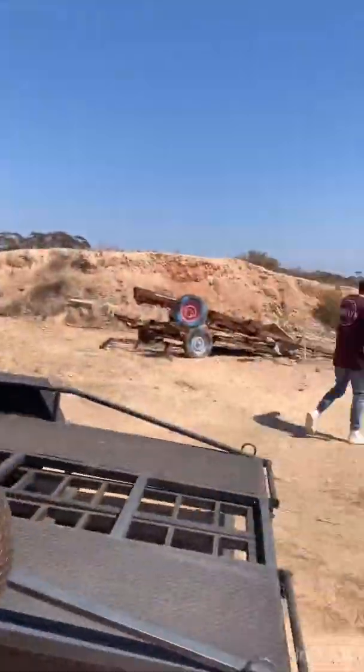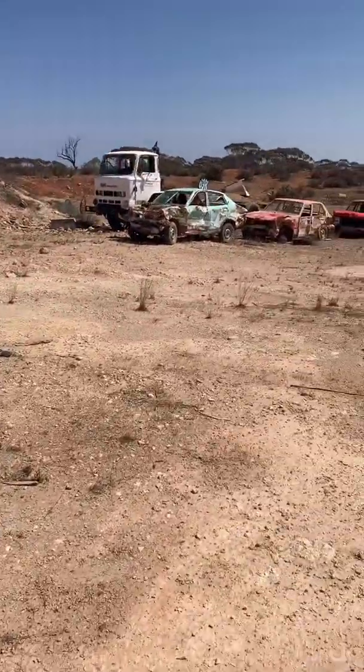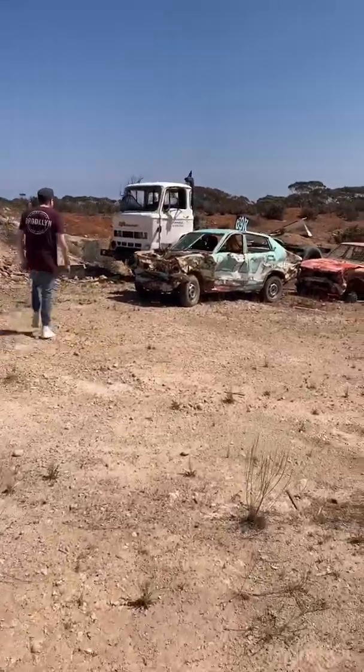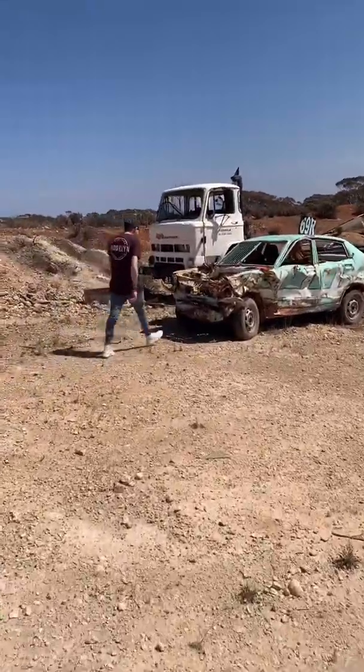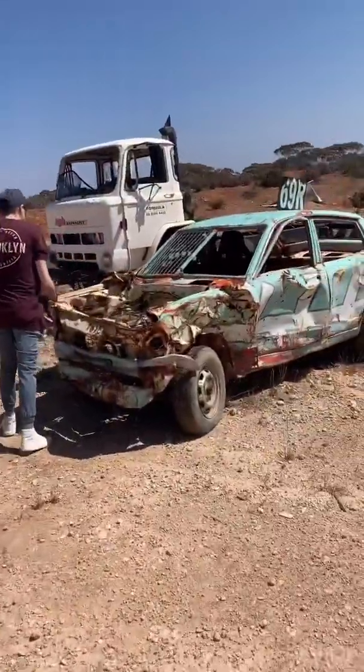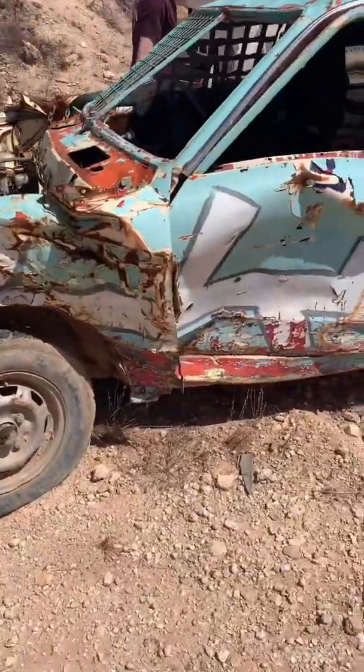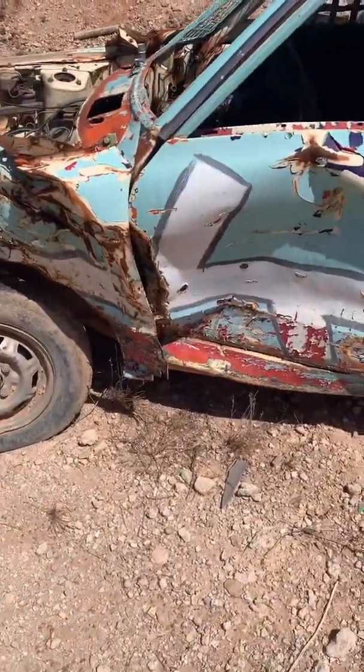Okay, here we are, Renmark Speedway. This is the car we're picking up. It's been sitting here, like I said, for, I don't know, 6 or 7 years, I'm not too sure. So this was Mark's car, and he lent it out a lot to people so they could use it. And yeah, like I said, it got hit really hard on this side.